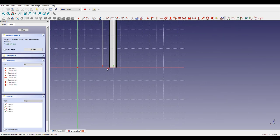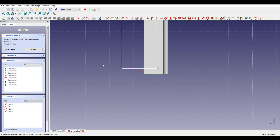So this will need to be, well, it was 52.5, which means this needs to be 47. No, it doesn't. That's the wrong direction. 52.5, 50. And this needs to be 2.